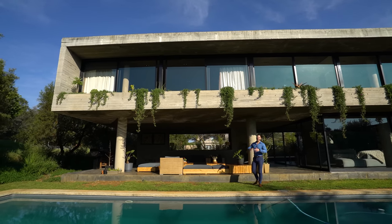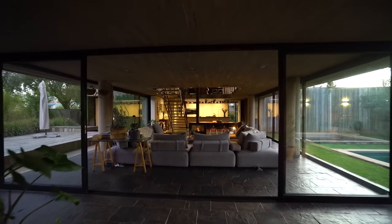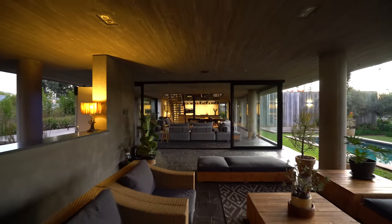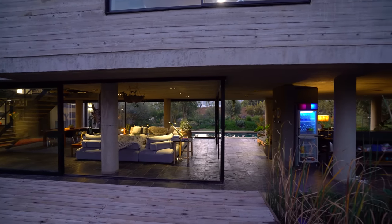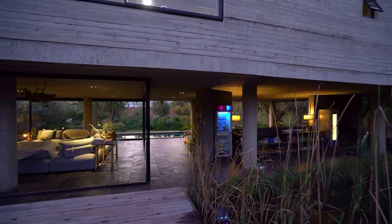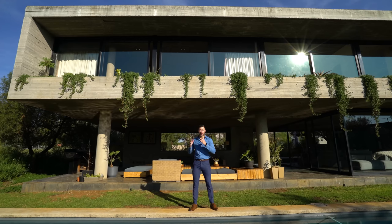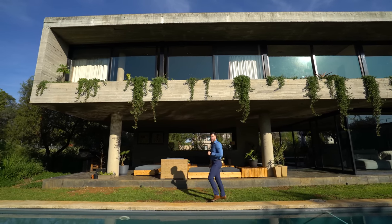First and foremost, I love the hanging gardens coming from the first floor. We've got a patio area over here that is absolutely massive with a built-in bar that you'll see just over the wall. That bar comes complete with everything you need. It's got a kitchenette, sinks, plug points, under-counter storage, and space for not one, but two fridges. So again, if you're into entertainment, this home, without a doubt, is for you.